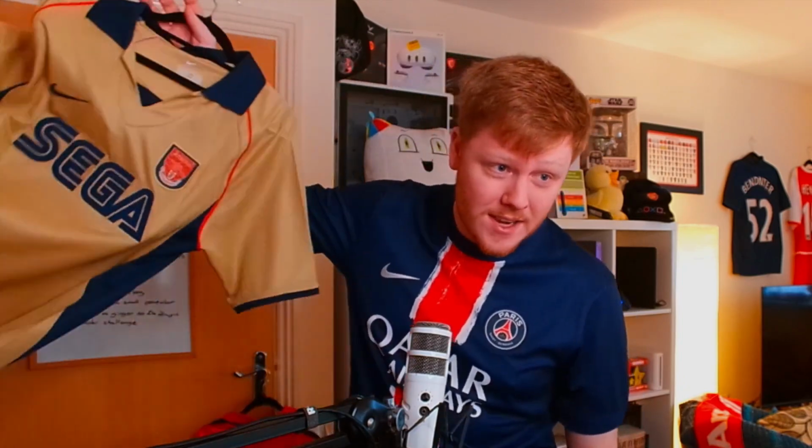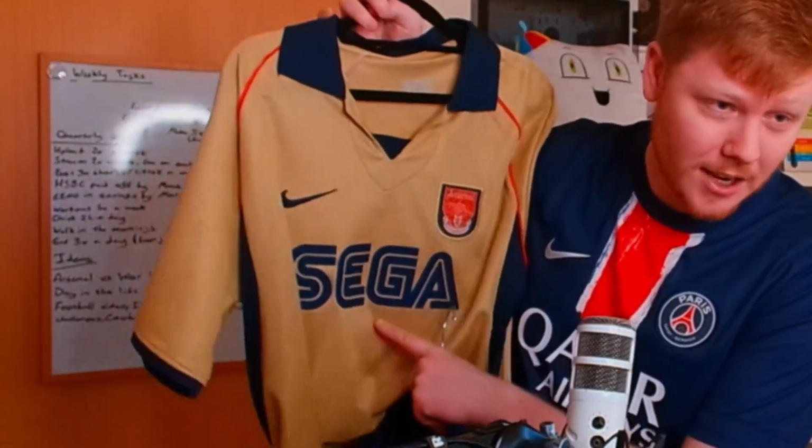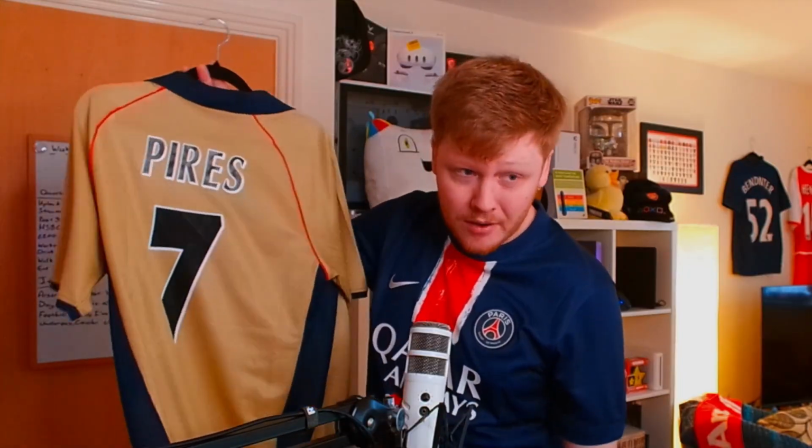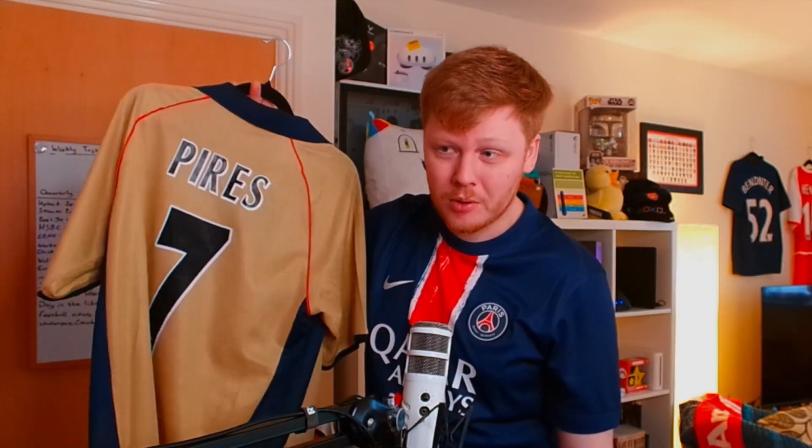We have the away kit, which is beautiful. This Sega logo is amazing. The 3D effect on it is really nice as well. With Pires on the back, although I saw Chris MD, a sexy little man with Thierry Henry on the back of it, and it looks better with Thierry Henry, so I'm kind of jealous.